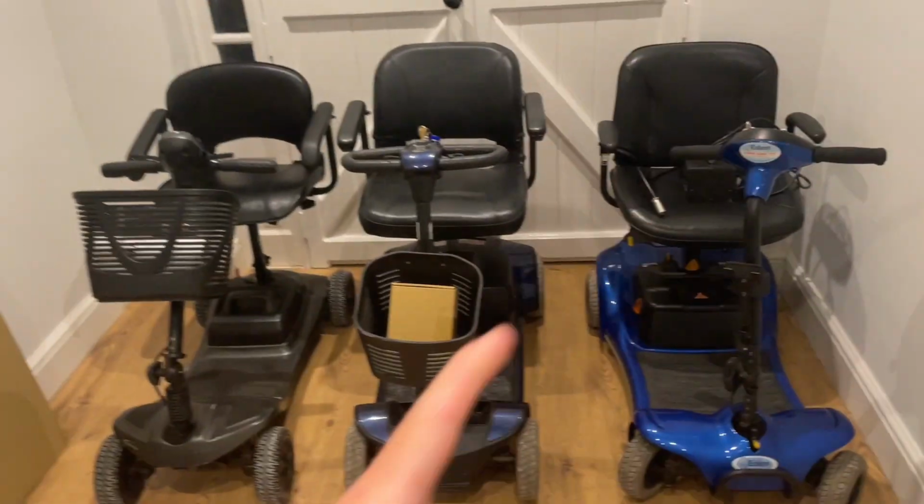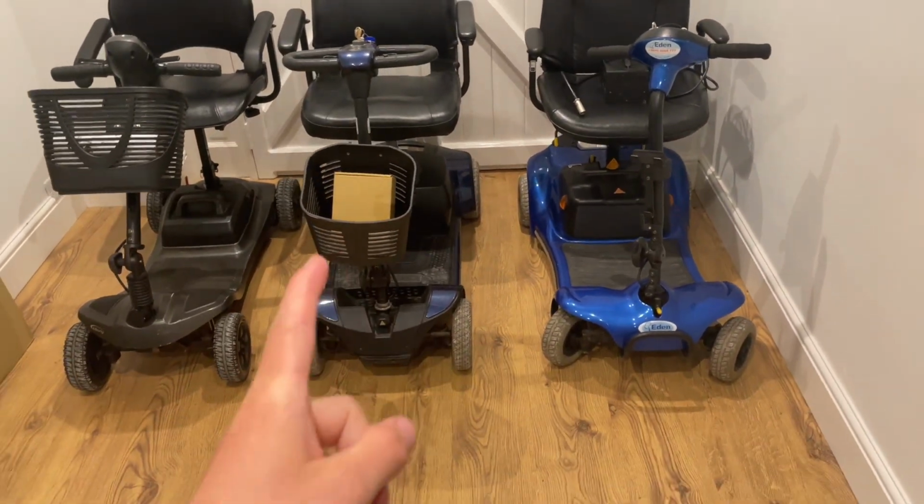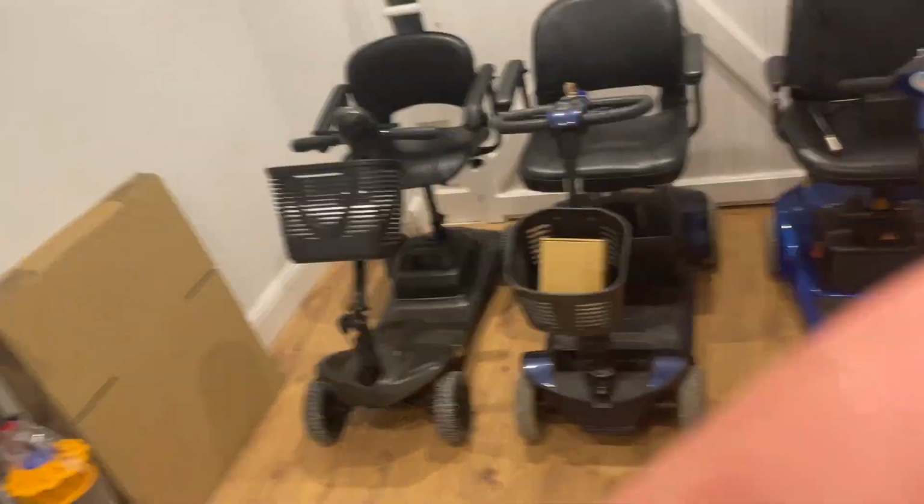They agreed that they wanted this GoGo, this middle one. They really liked it. And then the older gentleman, the dad, was trying out the other 2. He liked the blue one on the right-hand side, but he just didn't feel comfortable that he could see while riding it. He had poor vision. So it was taking an hour and 20 minutes trialing out all the scooters. He liked them, but ultimately just didn't feel like he could use the scooter.